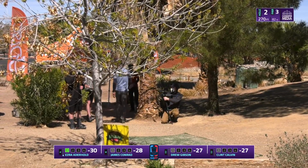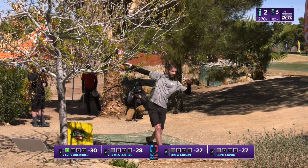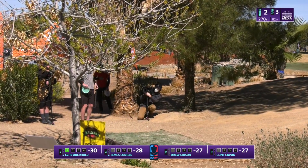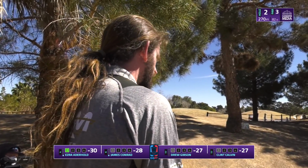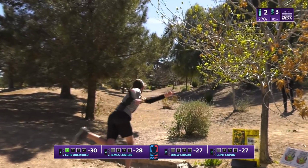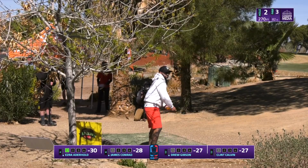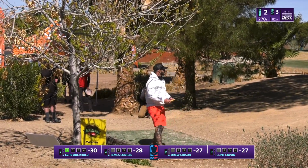And Ezra trying to slide that one up there with a putter. I think that's a Roach that he's throwing. And there's enough wind during this final round that it kind of takes that high shot out of it. Yes. This is a Reactor. I love that shot. Not too bad, about 25. That's a common result, hitting that pine and just dropping straight down.